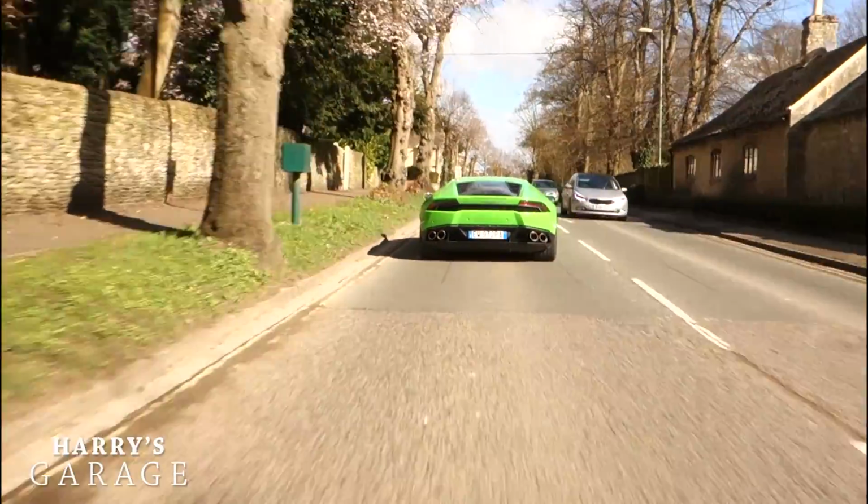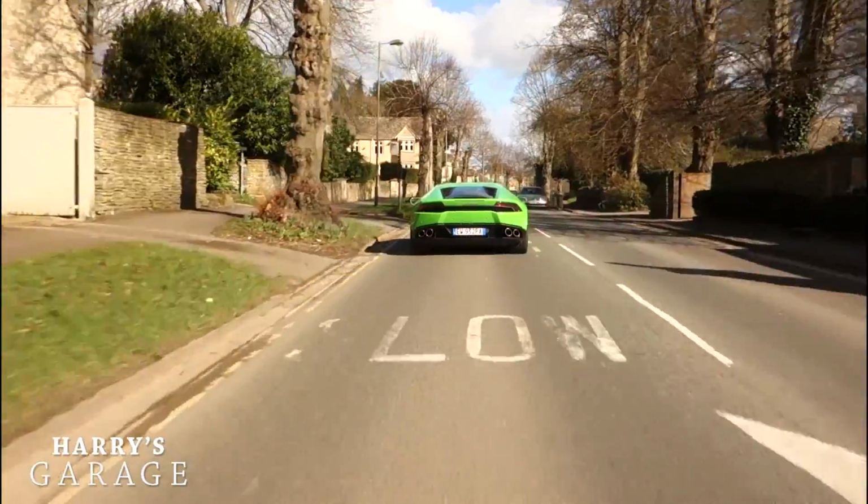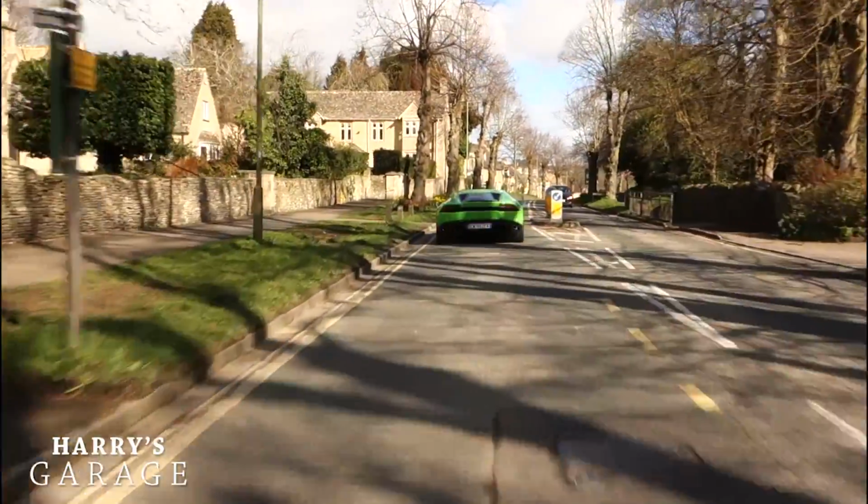So what's different with this car, I think, is it works well when you're just bumbling along, which is not the Gallardo where that was so strong. Just going into town now, I'm looking at the traffic, I'm not worried about the gearbox, I'm hardly noticing it.